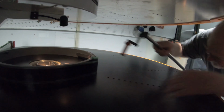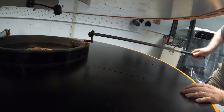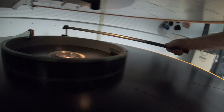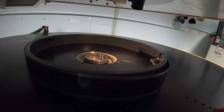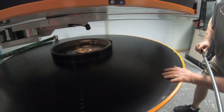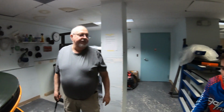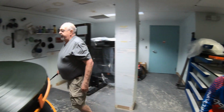There we are. And that happens when it tightens itself on itself. They've actually streamlined it from the Mark 1. It looks like you've got a little bit more play. You don't have to do quite so much. Yeah. Which is nice.